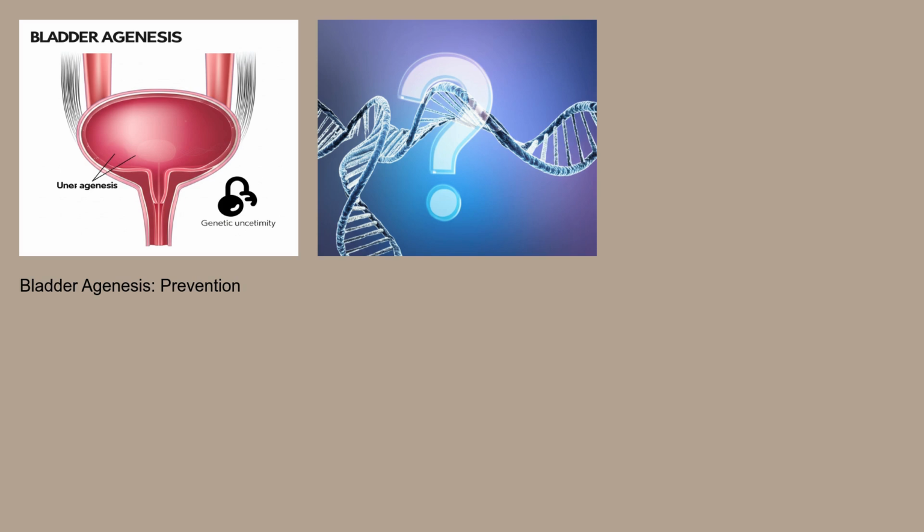Because the exact cause of bladder agenesis is unknown, there are no specific measures to prevent it. General prenatal care, including avoiding exposure to known teratogens, such as certain medications, drugs, and alcohol, is crucial for promoting healthy fetal development. Genetic counseling may be considered if there is a family history of congenital anomalies, but bladder agenesis is typically a sporadic occurrence. Further research into the underlying causes is needed to develop strategies for prevention.